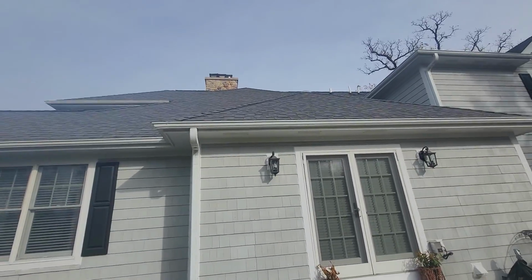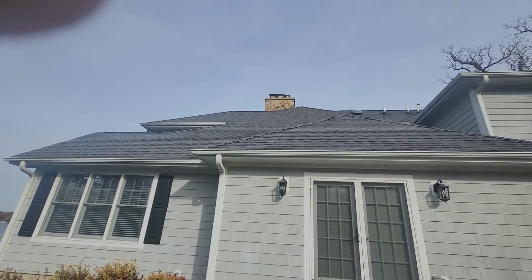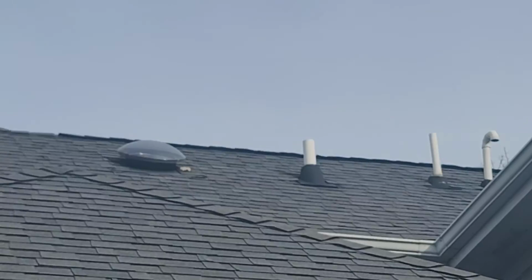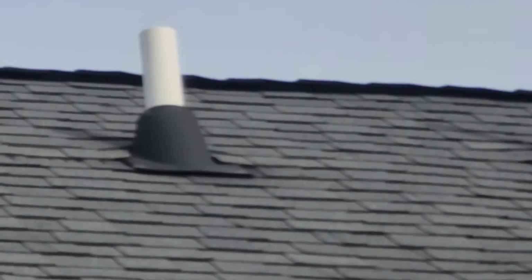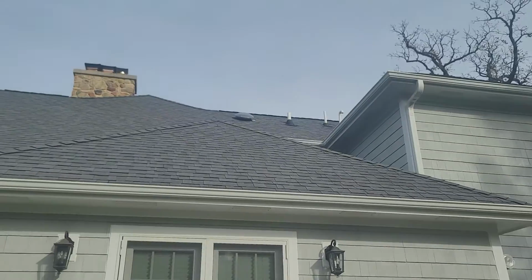Your shingles are starting to show some signs of aging. On this side here, it probably sees a lot of the sun, starting to dry out a little bit. Loss of granules in the gutter or shingle gravel. See this boot here? It looks like it could benefit from a tune-up. It's starting to pull up a little bit. So over time, instead of replacing, we encourage roof maintenance, roof tune-ups.